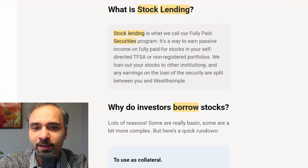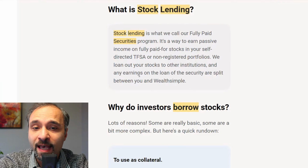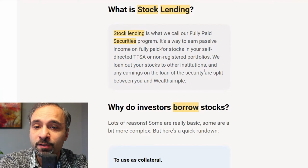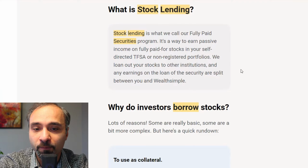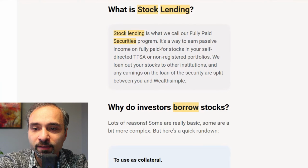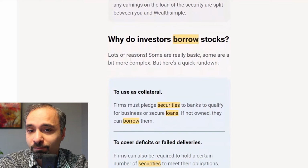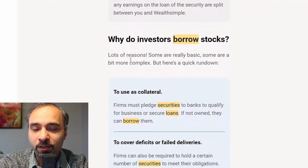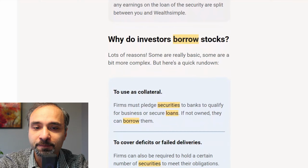The way that it works, Wealthsimple loans out the stocks or ETFs to other institutions, and any earnings on those loans of the security are then split between us, the investors, and Wealthsimple. And now, the next question that folks may be asking: why do investors actually borrow stocks? This article says in the email there are lots of reasons. Some are really basic and some are a bit more complex. And here's a quick rundown of that.